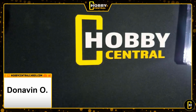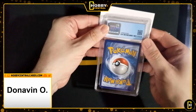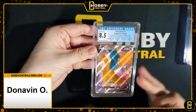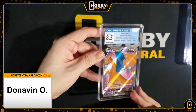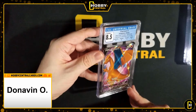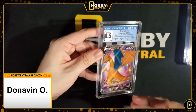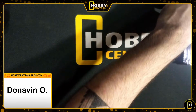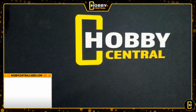Donovan's last card. I believe this might be another Charizard. And it is. So it got an 8.5. Surface is an 8, which means there's probably a texture defect somewhere in there. Actually, it might be by his head. But still, very solid card. That's all we got for Donovan.